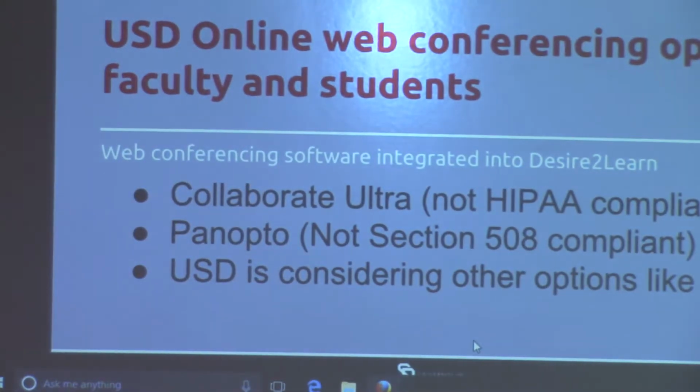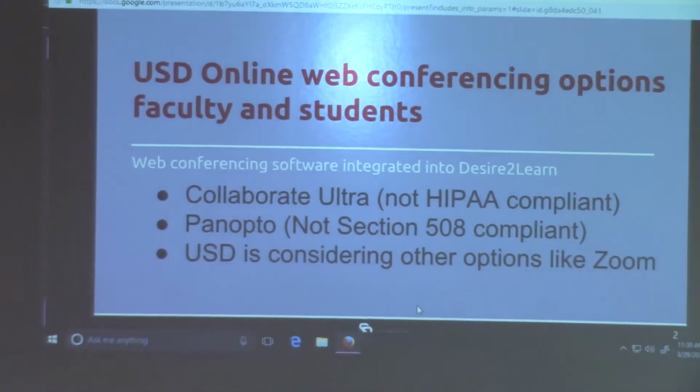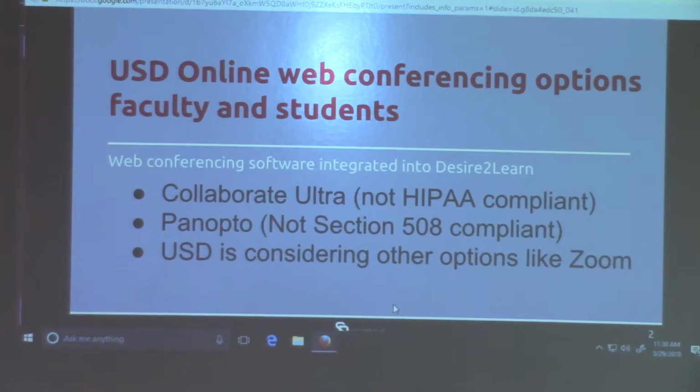Here at the University of South Dakota, we use Collaborate Ultra, which we're using today for this presentation, but one of the problems we ran into is it's not HIPAA compliant. So if you were thinking about using this in a telehealth course, or your students were going to be using this to practice with, it probably wouldn't be a good choice, especially if they're working with actual patients.